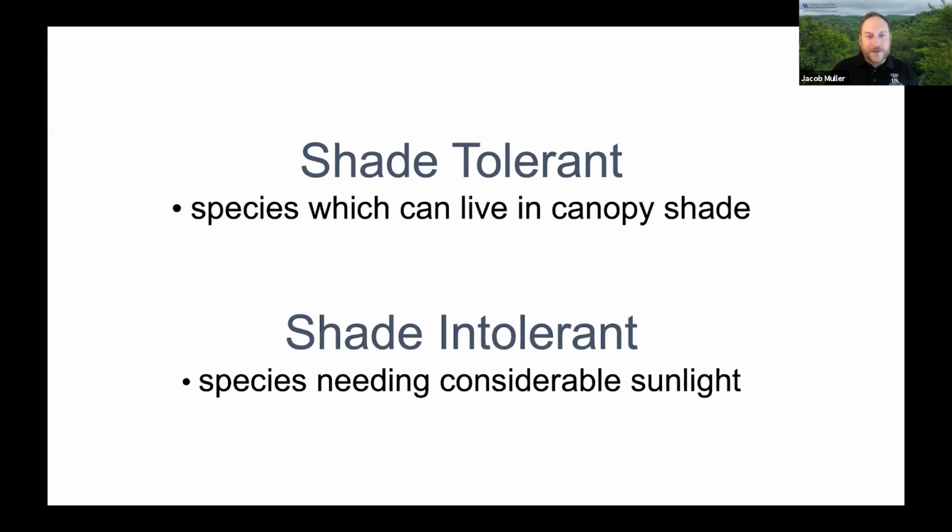Okay, different trees have different requirements for regeneration and growth. They have different preferences. They might grow better under one condition or grow better under a completely different condition. And oftentimes we separate these based on their tolerance to light, and we call this shade tolerance. So species that are shade tolerant, these are species that really like to grow underneath the canopy of a tree, in the shade of the canopy.